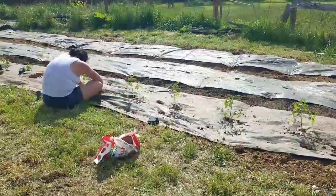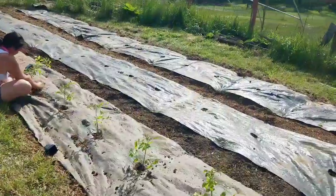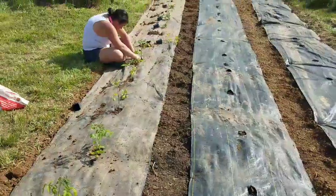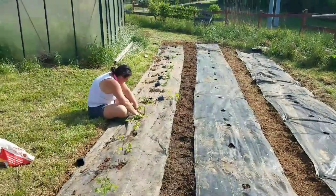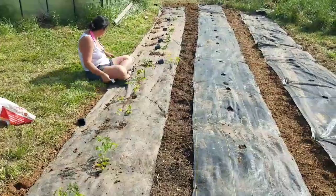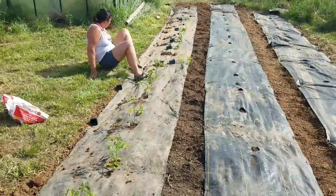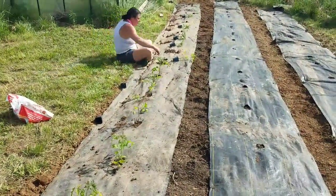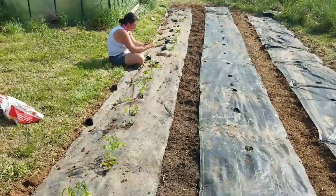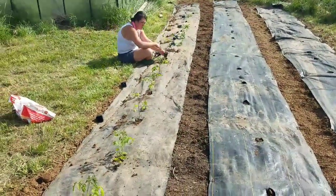All right, so here's what we got going on. We have laid out 3 pieces of well-used landscape fabric. The couple of these pieces have been used now for about 3 years and not taken the best of care of. But Tiffany is planting a whole roll of Berkeley tie-dyes.